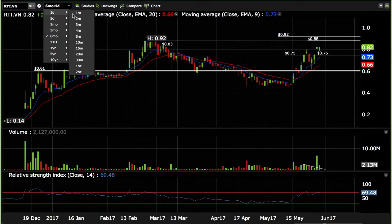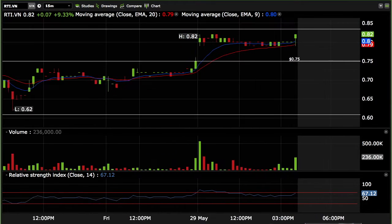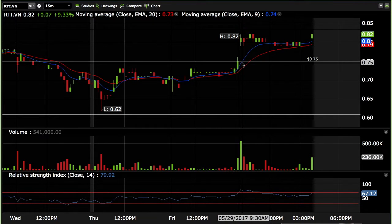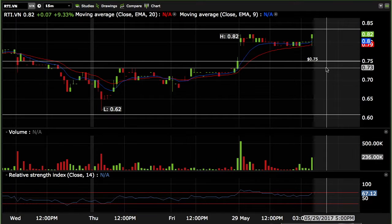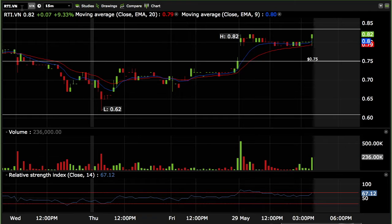I'll just flip back to the chart real quick so you can have a look. I've got my 70-cent mark right here, which was the high close of Friday. So I'd like to see a pullback here. That's where I'd grab some entry, or even down here at 73 cents where we put in a nice top with some higher lows. So that's RTI.